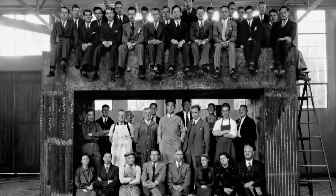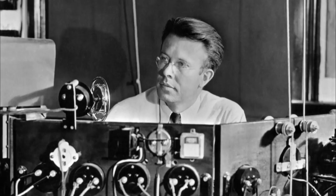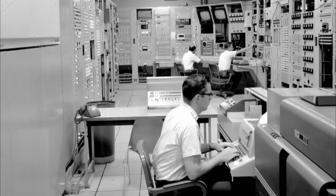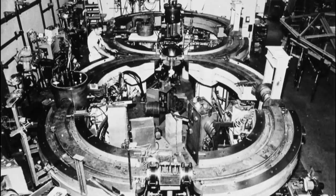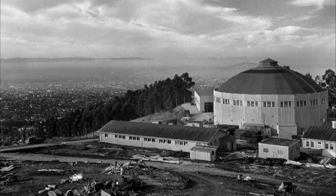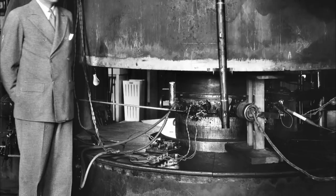Since the 1930s, physicists in Northern California have played key roles in finding answers to these questions and in building particle accelerators that paved the way for the Large Hadron Collider. It's a Bay Area phenomenon in some ways. I really think that a lot of these basic concepts of accelerators started here in the Bay Area, both at Lawrence Berkeley Lab, where I am, and over at the Stanford Linear Accelerator Center.